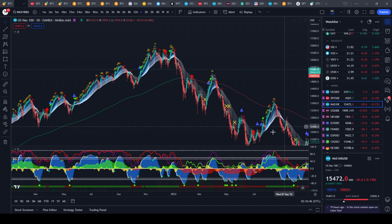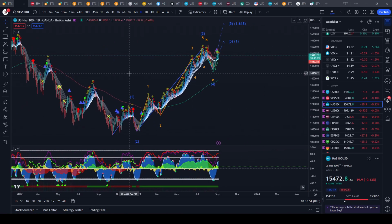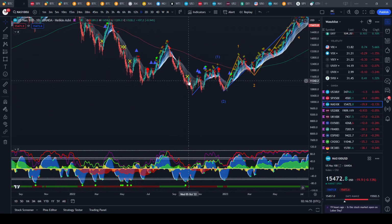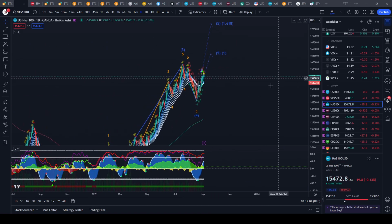Once it gets into that red money flow, sometimes we get a big bear market, but it doesn't always have to lead to dramatic sell-offs. As we can see here, we cut into the red, and then we got some sideways price action until we recovered, and then we had this big rally since January.